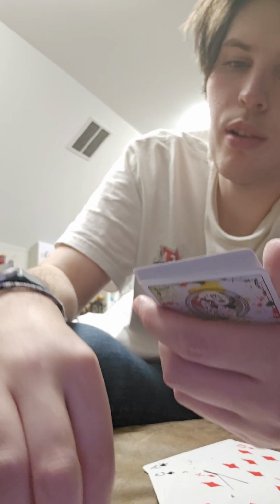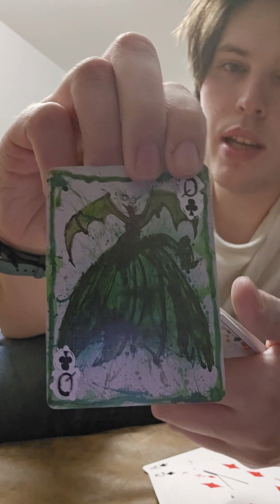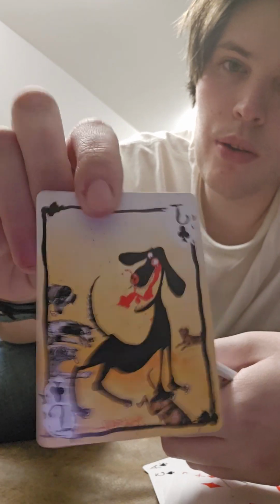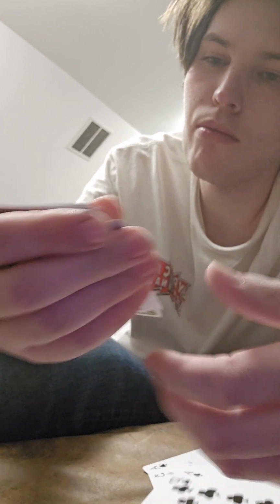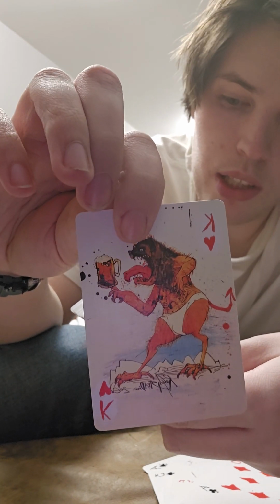So there's a bunch of really crazy drawings in all of these cards. I've only done 6 of them, but it's not very often in a video where it's important to go through every one of the court cards, because normally they're all the same. But in this case, they're all different.